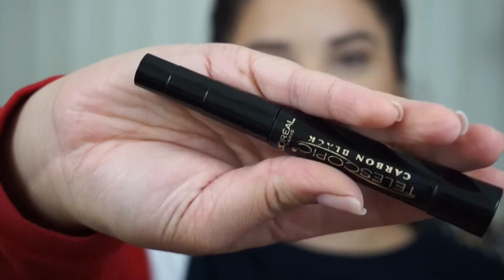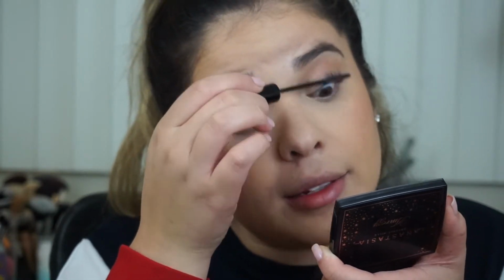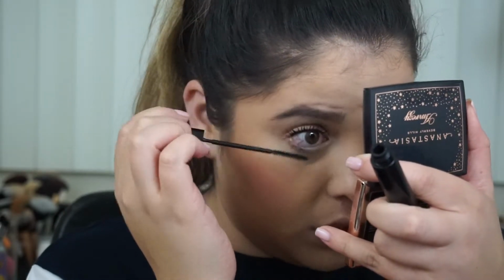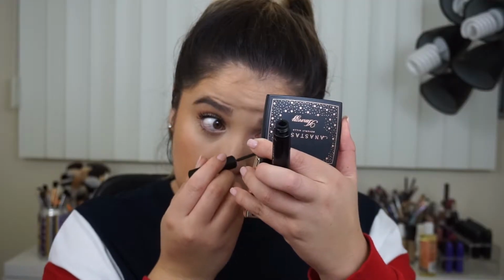I take the L'Oreal Carbon Black Telescopic Mascara in the color, you guessed it, Carbon Black. And I've tried other mascaras and I just keep coming back to this one. And then without dipping it back into the tube, I take whatever product, which is usually still a lot, and put them on my bottom lashes. Finito. So yeah, bottom lash mascara.